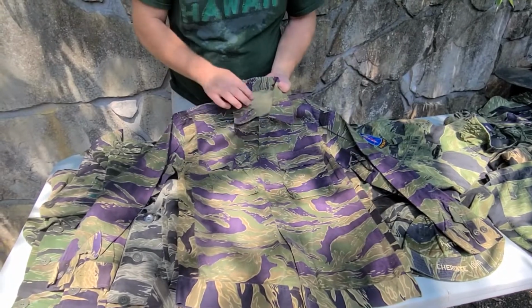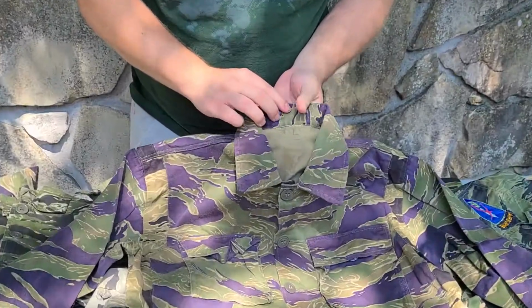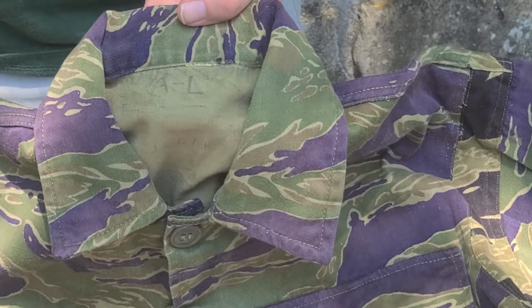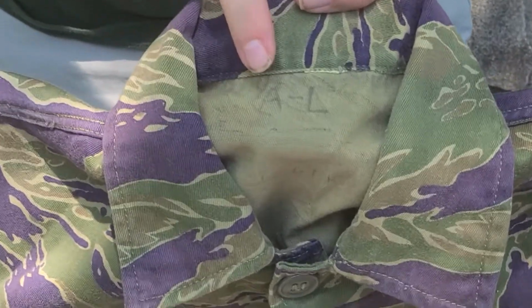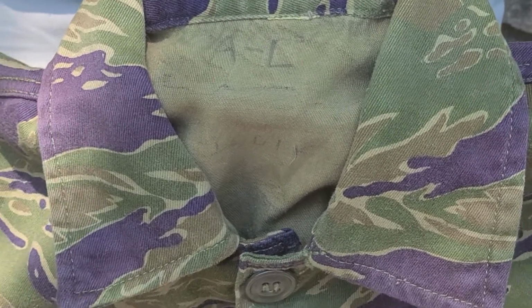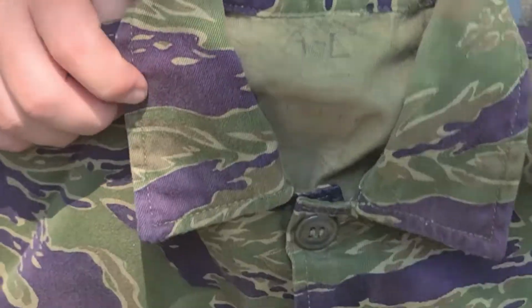And he's got his name written up there. And you'll also see in the neck area, a lot of these are going to be stamped, like this one is A-L for Asian large. You had US size ones, you had Asian size ones.